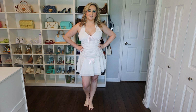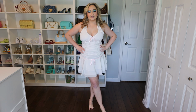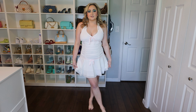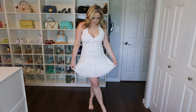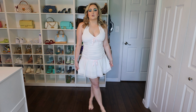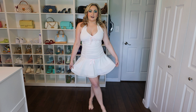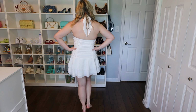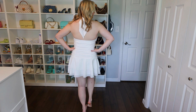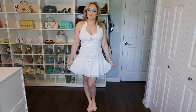Here is our next dress. I love the halter on it. I just feel like it's super flattering on my body. But I think this would be so cute for like a bridal shower, if you're an upcoming bride, or even if you are doing like a more casual wedding, maybe like a reception dress. I just think it's so cute. I love the fit. And it has like the nice open back. Just super flattering and super cute.